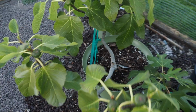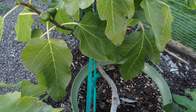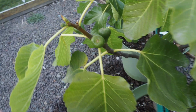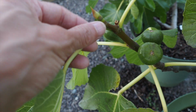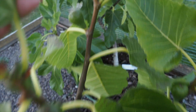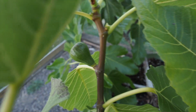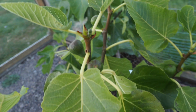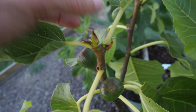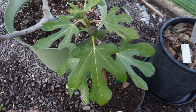Now the other one in a 7-gallon container is the Figo Preto. And this is another one that takes a much longer growing season. So I'm just going to go around and look for any tiny figs like this one here and just snap that off. We've got another small one here. I'm going to snap that one off. So I'm going to basically check every week or so and see if any new tiny figs form and just take those off.